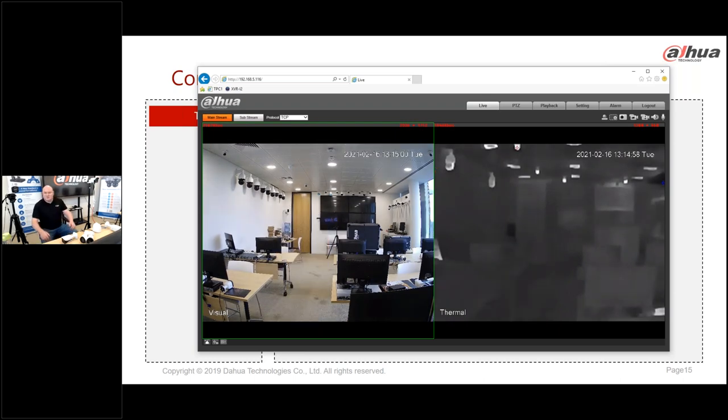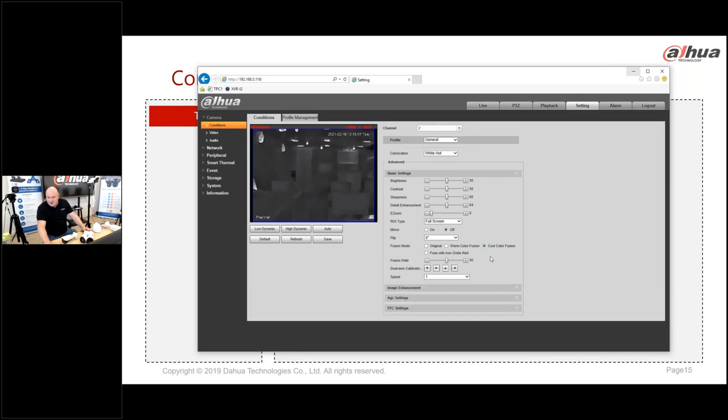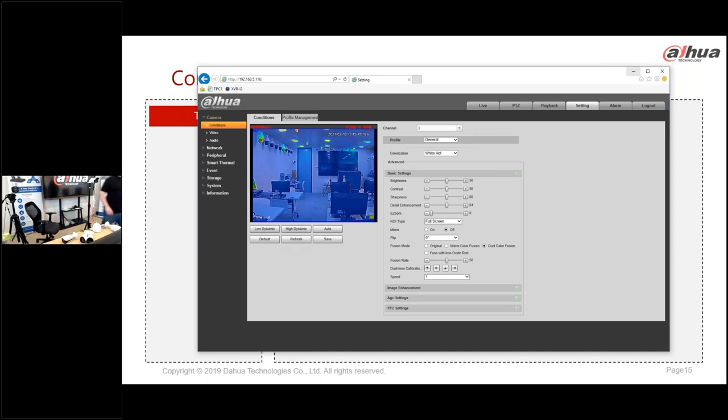You can see that this PC likes to struggle with that. All right, so I'll go into the settings and turn the fusion mode on. Let's go for this cool color fusion. Okay, that looks good. Now we should see me in a different sense. Okay, very colorful, very hypnotic. In this case you can really see the actual difference of the heat signature within a thermal view.